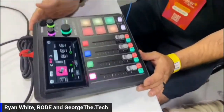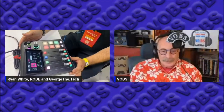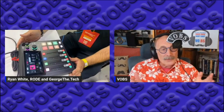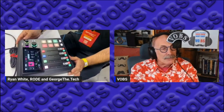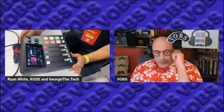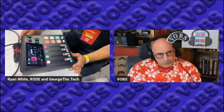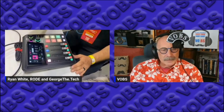Now I'm using a RODECaster, the first one. What's really different about it? It's condensed. It's all the same stuff, just condensed. So it's obviously a smaller footprint. So it's going to be a lot more friendly to a compact or cramped desk, right?